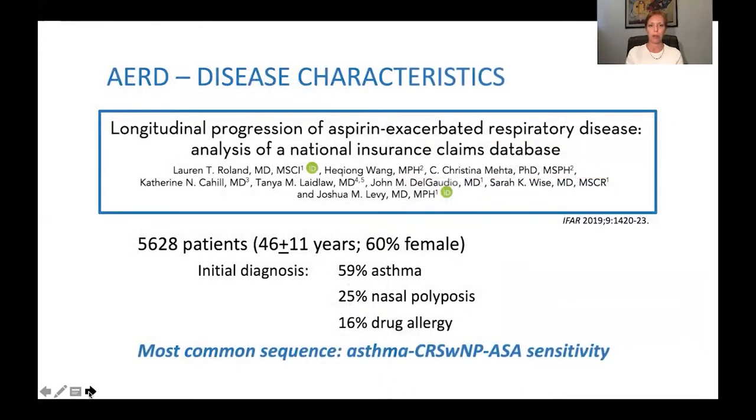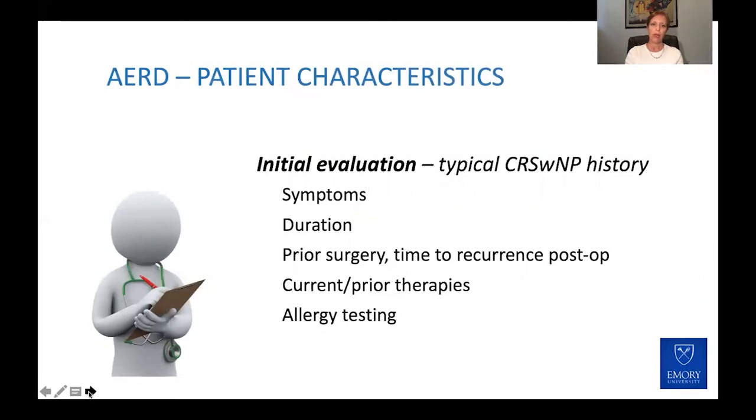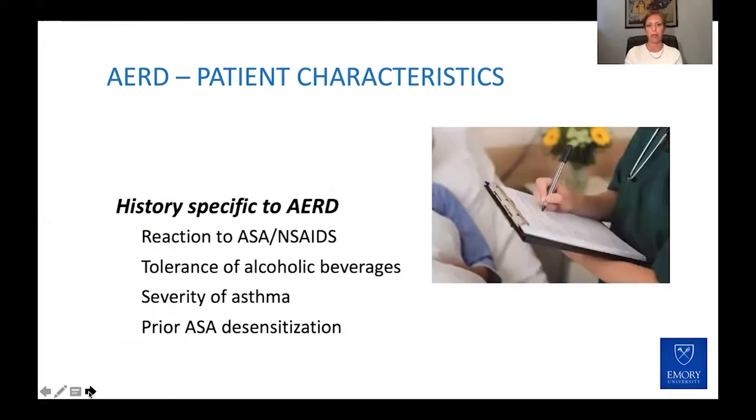Our group studied the longitudinal progression of AERD and noted that patients typically initially present with asthma. CRS with nasal polyps is developed later, followed by the aspirin sensitivity, although this can be variable depending on the individual. When we initially evaluate a patient with nasal polyposis, we'll ask about symptoms, duration, prior surgery and time to recurrence, current and prior therapies, and allergy testing for environmental allergies, as well as the use of allergen immunotherapy. Specific to AERD, we want to discuss reactions to aspirin or NSAIDs, tolerance of alcoholic beverages, severity of asthma, and the possibility of aspirin desensitization if the AERD diagnosis is known.